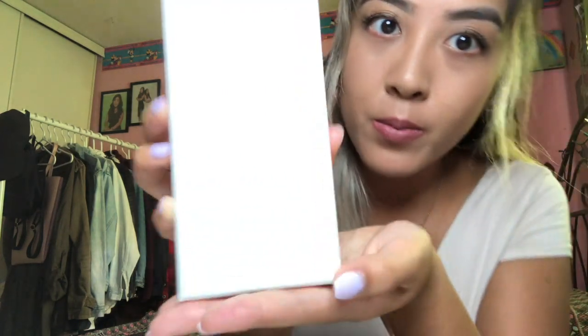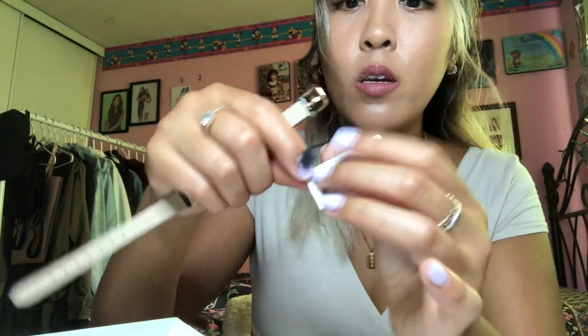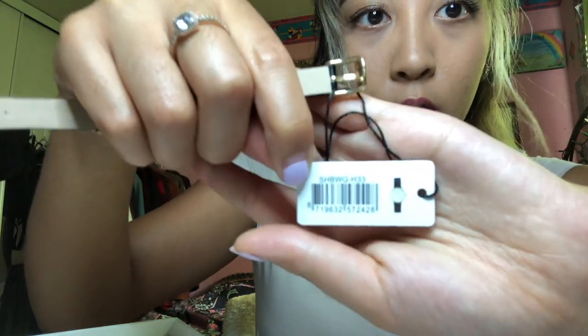The next watch I got is called the Premium Gloss Black Gold, also in a 26 millimeter diameter. Same kind of packaging it came with. Since I didn't open this one yet, it did come with a little strap that just shows which watch you got, and a little tag that says Rosefield and shows which watch you got.